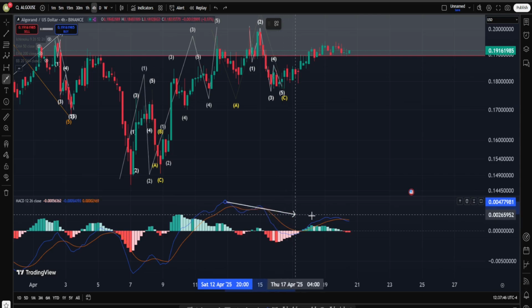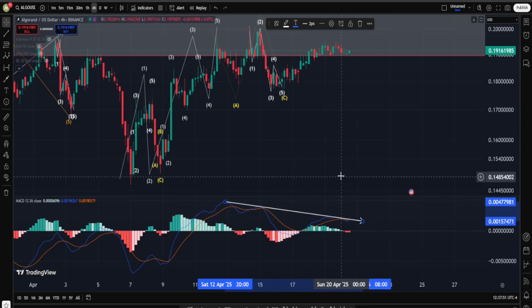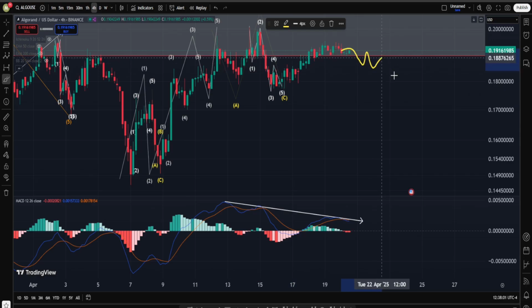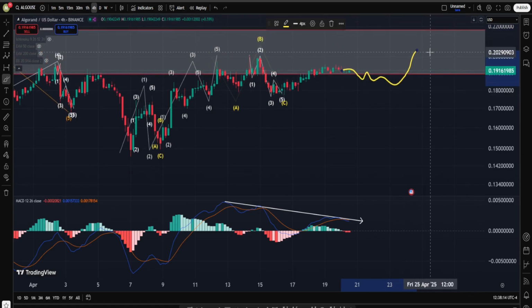However, the moment that you see this divergence line breaking, at that point, we're actually going to count on a relatively strong move on the upside. And right now, we haven't broken it yet. So I'm going to say maybe we're going to do again something like this, and in the next move up, we are probably going to get a break of this very, very important divergence in H4 time frame in MACD. And that will hopefully translate to another strong move up.